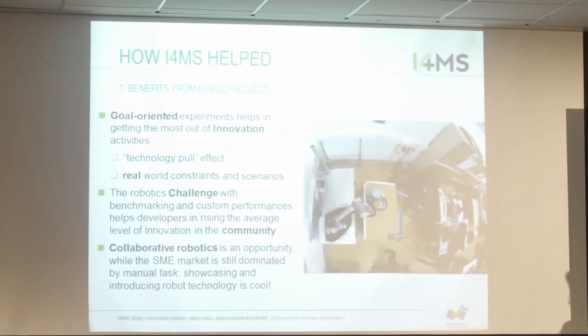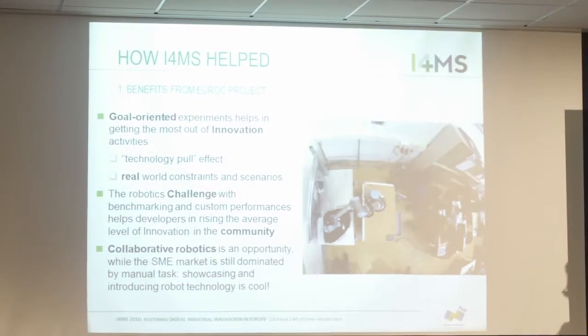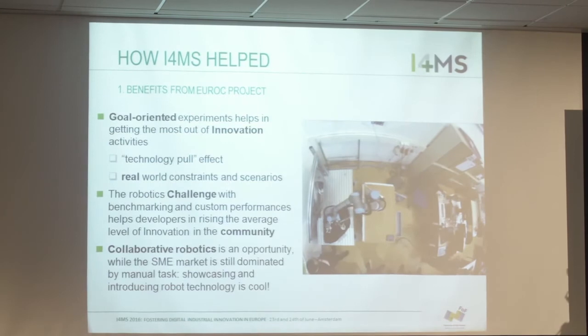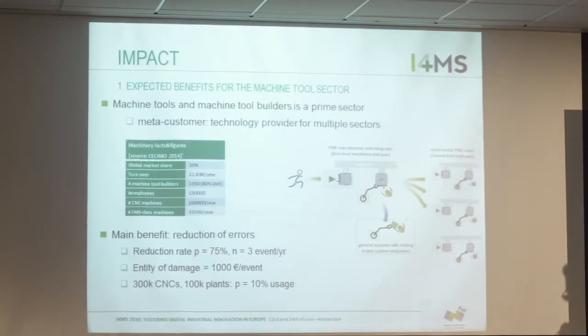Collaborative robotics is an opportunity, and as I said before, this kind of task will benefit very much from the cooperative technologies, and especially the end users in this domain. The impact, what is the main impact? First of all, we in the manufacturing have a two-step structure for our end users.